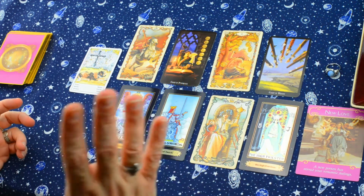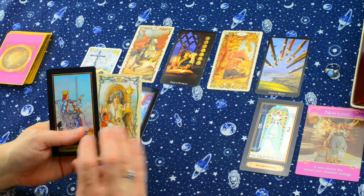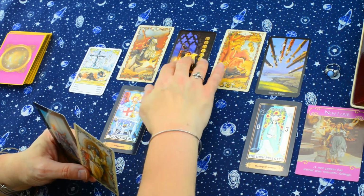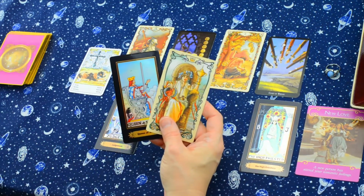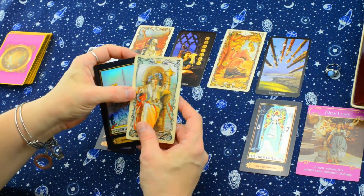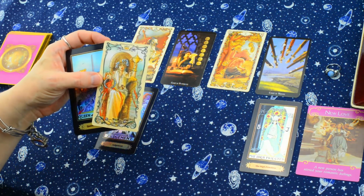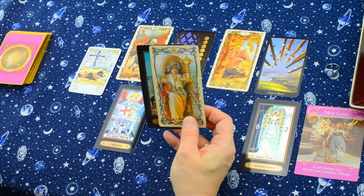Okay, we have 2 queens here. We have the Queen of Swords and the Queen of Cups. And we also have the High Priestess. So I feel like there's a lot of female energy going on here. Even with this 8 of Pentacles, there's a female energy. And that doesn't mean that you have to be a female to watch the reading or anything. It just means that I feel like that type of energy is playing a big role in the relationship.